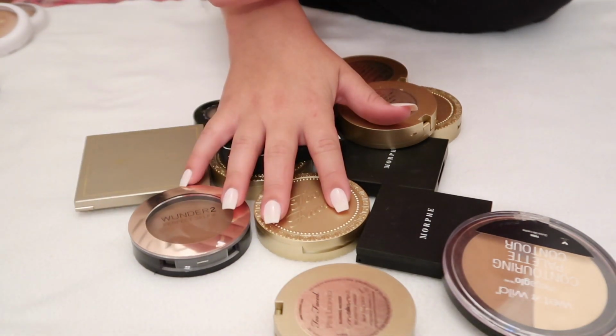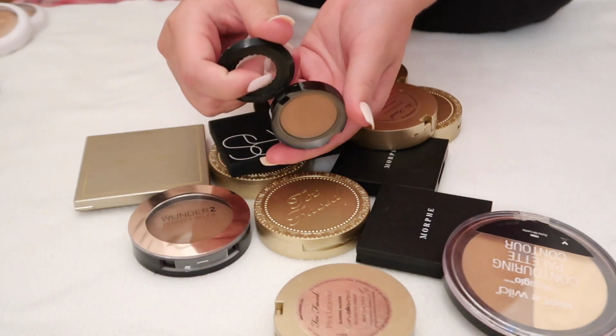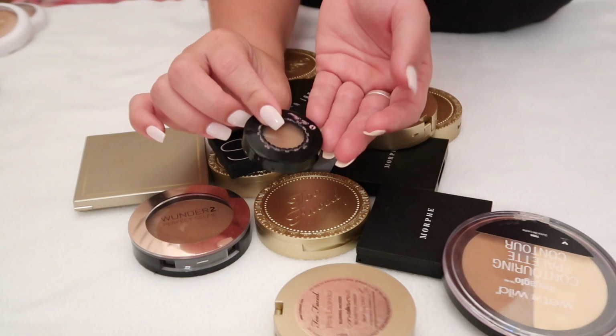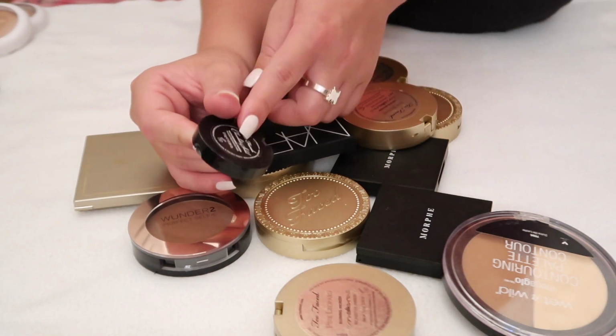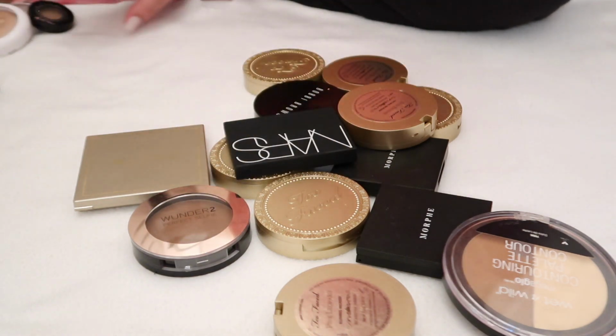I thought I was gonna do good in this category, but I'm actually doing so bad. I have this mini Too Faced Chocolate Soleil bronzer. I'm gonna go ahead and get rid of this because I have it somewhere else. This is the Chocolate Soleil. I like the Milk Chocolate Soleil better, I think, but that's just a little mini one that I'll declutter.